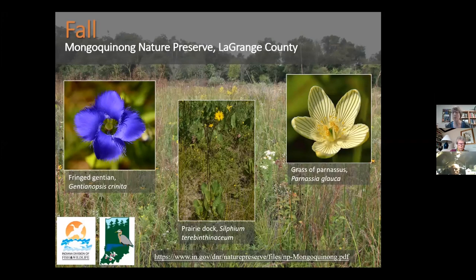This dedicated nature preserve is in the Pigeon River Fish and Wildlife area, and it protects an alkaline fen community that is dominated by graminoids like tussock sedge. And in the fall, visitors can see fringed gentians on the left and grass of Parnassus on the right in full bloom with scattered prairie docks around the fen. For this one, I want to mention, since it is in a state fish and wildlife area, there are open hunting seasons, so you should be aware of that when you're visiting.